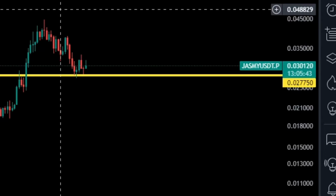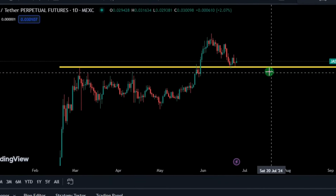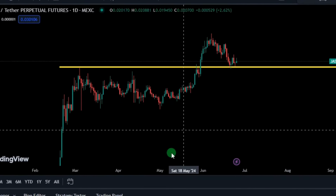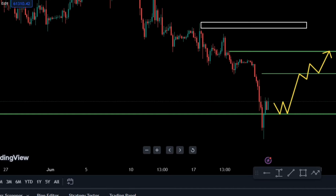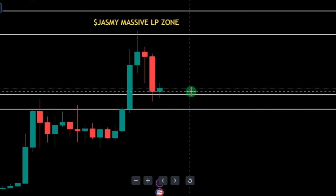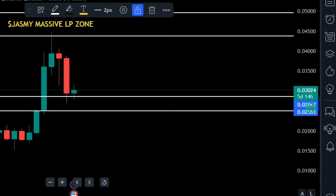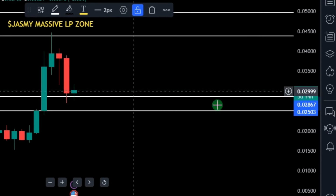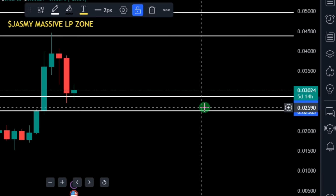You understand? This is what the chart is saying. The chart is saying that that area is a very, very important area. It's even tallied with what we've talked about here countless times. That area is in confluence with this zone we talked about countless times, which is 0.028 and also 0.025. As long as Jasmy is not losing this price area, then there is no cause for alarm. There is no reason for you to get scared.